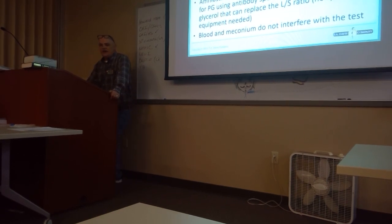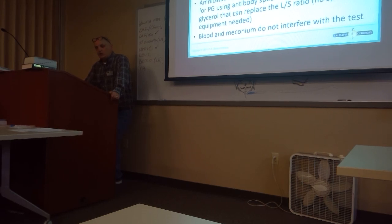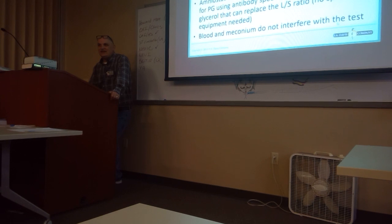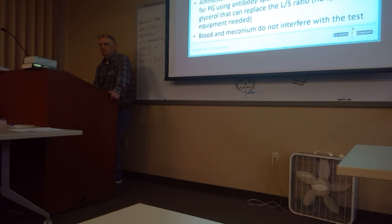There is a test called an Amniostat fetal lung maturity that is an immunologic agglutination test for phosphatidylglycerol using antibodies specific for the glycerol that can replace the LS ratio. Blood and meconium do not interfere with this test. Lecithin and sphingomyelin are also in blood, so you want to be careful when you're doing that test on a bloody specimen, okay? That would cause, again, a false positive.